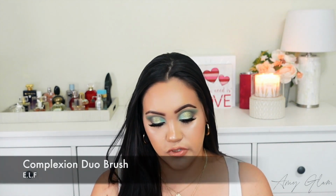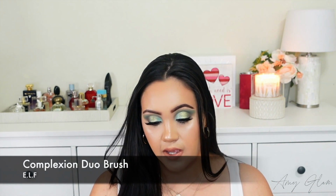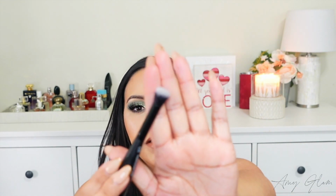And then the last thing I got is this ELF brush, which is the Complexion Duo. This is a double-sided brush, and I kind of wanted this one to blend out my cream blushes. So it looks like this. It has a smaller end here, which looks like it would work really nice to blend out nose contour or any smaller spaces. And then this one I wanted to blend out my cream products. So that brings me to the end of this haul.